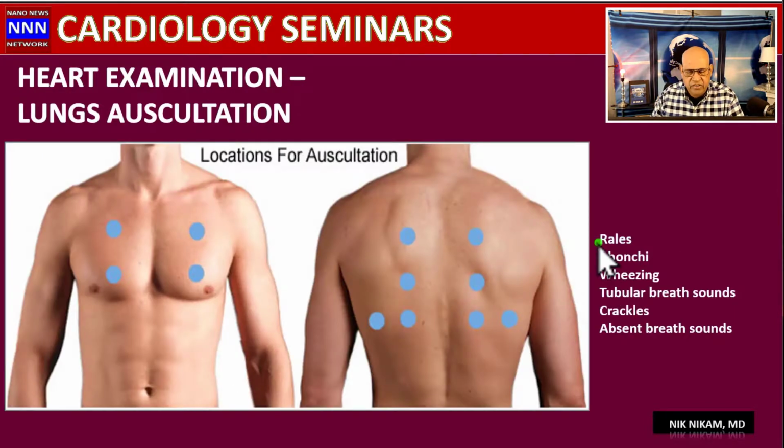Now we need to listen to the chest. Yes, we need to listen to the chest because whatever is happening on the left side of the heart may be reflected onto the lungs in terms of rales, rhonchi, wheezing, tubular breath sounds, crackles. There may be fluid collection with absent breath sounds. So all these things give a clue as to what's happening not only to the heart, but its effects on the lungs in terms of pulmonary congestion, pleural effusions, atelectasis or infiltrates.